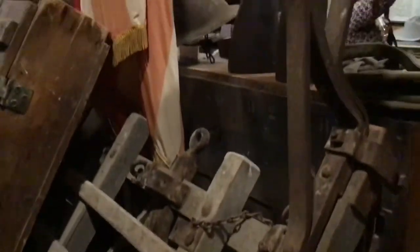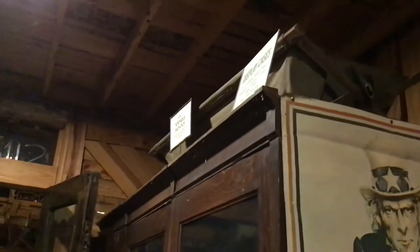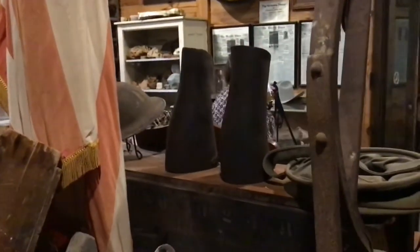This is a collapsible or portable bathtub, and right up over this is a water bucket that's made out of canvas, and then it has the spigot on the bottom so people could take a shower.